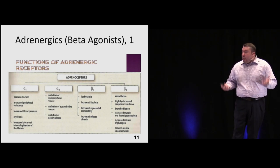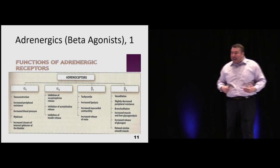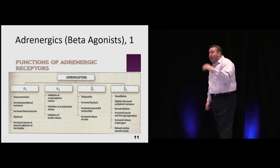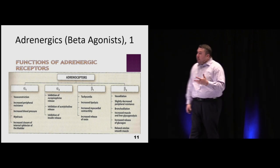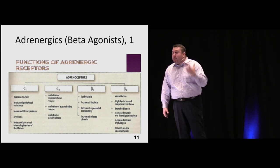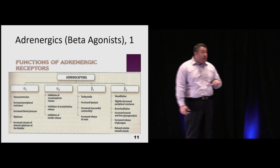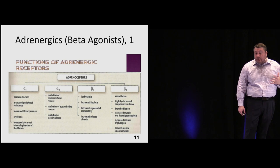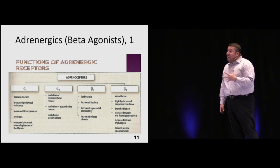Our mainstay for rescue treatment is going to be a beta agonist or one of our adrenergics. Most people we think about are albuterol or the levoalbuterol. There's some evidence that levoalbuterol might have less of a beta 1 effect than we see with albuterol. We also have our long-acting agents. It's important to consider those long-acting agents are maintenance therapy only.